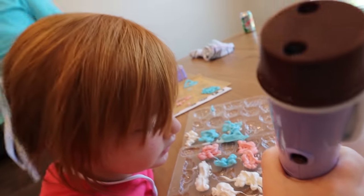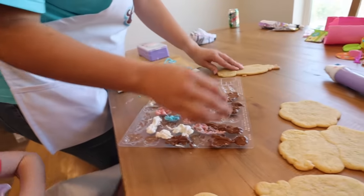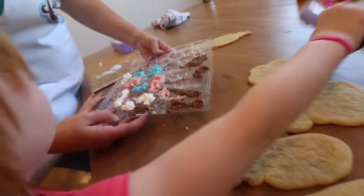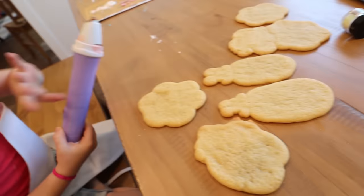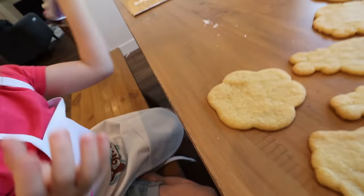Let's bring over the cakes. Cake and cookie time. Yes, this is the best part. Did you get some chocolate on your arm? All right, you guys decorate this now. I'm gonna put these in the fridge. We need more, we need more. Which one should we decorate first? Oh, we need more chocolate.